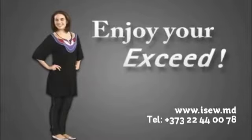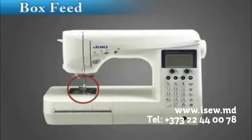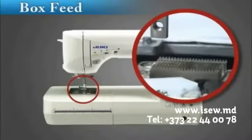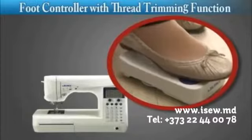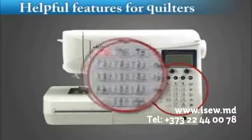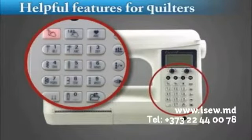The features of the Exceed are fabulous. Now let's examine some of those features, mainly the flagship model. Box feed for perfect seams. Outstanding feed performance. Sensor-controlled button holing, a unique new function from JUKI. A foot controller with thread trimming function. A spacious work area. Many helpful features for quilters.